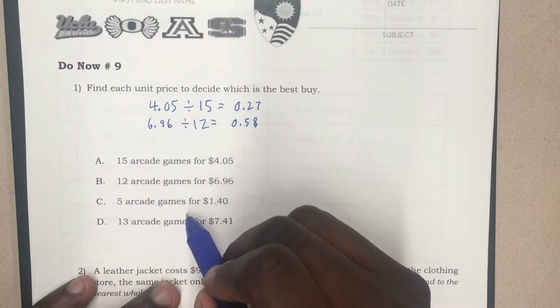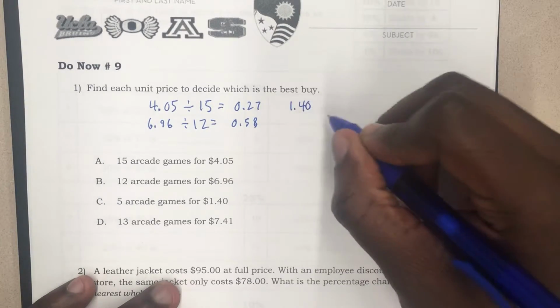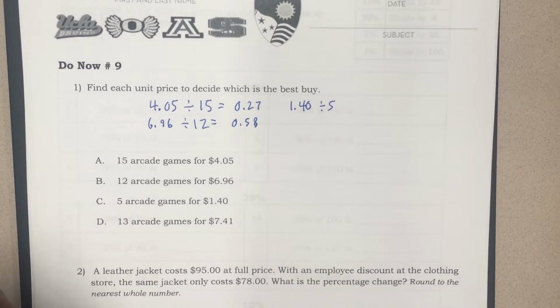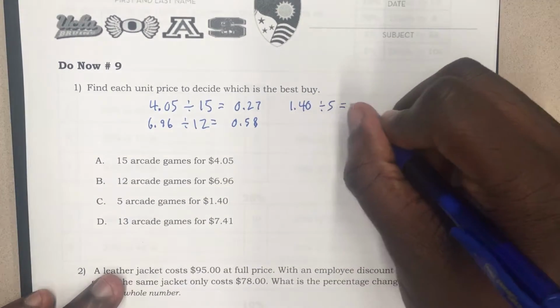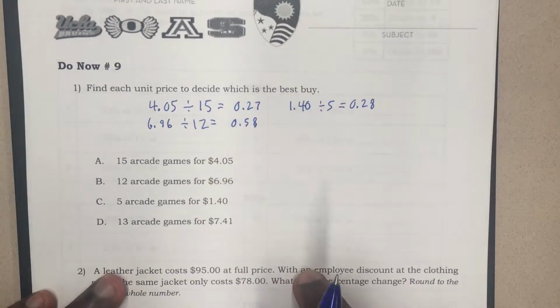So let's go with part C. So we're going to have 140 divided by 5. So that's going to be 1.40 divided by 5 here. This one is at 28 cents per item. So it's pretty close to this one, but this one's definitely still the best so far.